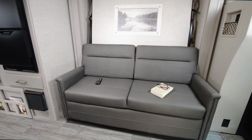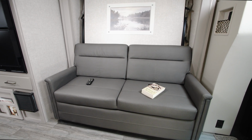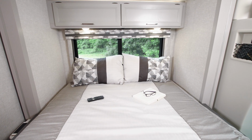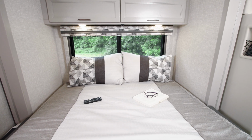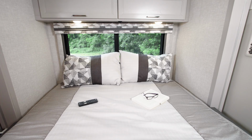Now we're in sofa mode. We're kicking back. This is great. We're enjoying our time away. But there's another feature hidden in here. A queen-size Murphy bed. With the slide out, pull the handle, and make up your bed in seconds. In the morning, just as easy, flip it right back up.